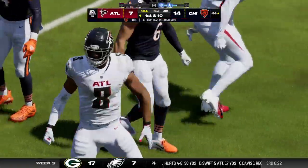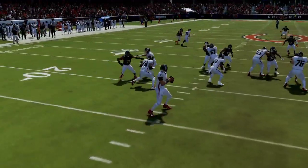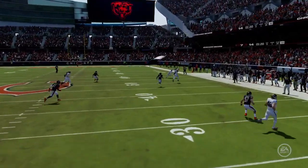Beating them to the point of attack, beating them to the punch. These offensive guys, they're tinkering like crazy. What's it going to take to get back on track? Yeah, both sides searching for adjustments.